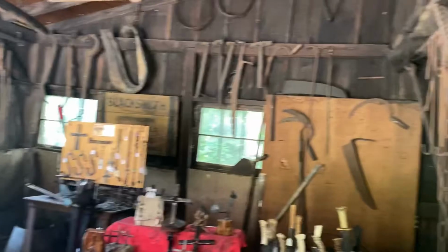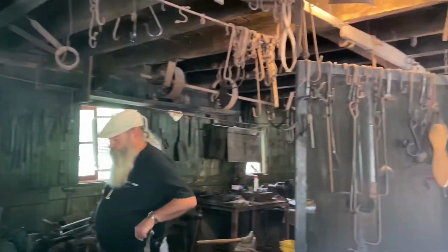In the blacksmith shop, and Jim is the blacksmith and he makes all of these different tools.